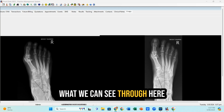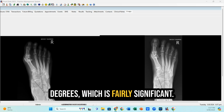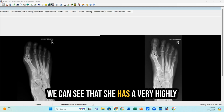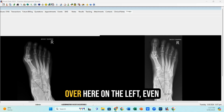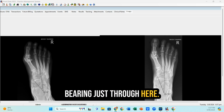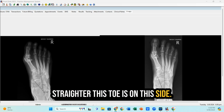What we can see through here is that she's got a bunion of around about 40, just under 41 degrees, which is fairly significant. The underlying cause down here, we can see that she has a very highly pronated foot type where she rolls in. And so this is the before shot over here on the left, even though it's the right side. So it says right weight-bearing just through here. And then what we can see is how much straighter this toe is on this side.